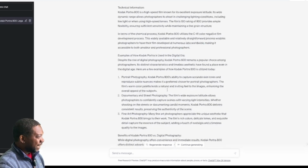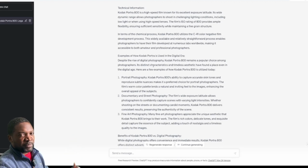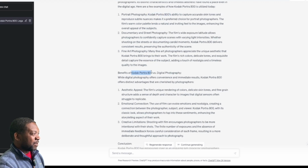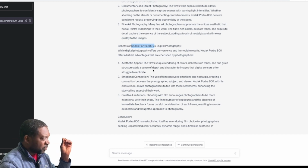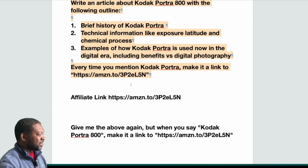Okay, so I like this, but as you can see, this is just a blog article and it hasn't inserted the Portra links like I told it to. This is one thing that I've noticed with ChatGPT. Sometimes it would miss out some of your instructions. So what you want to do is say something like this.